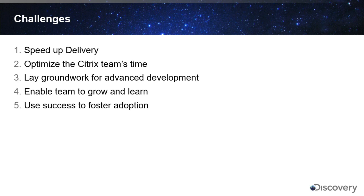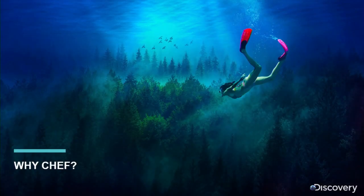And then finally, we wanted to use this example as a success to foster adoption. What that means is this was our first crack at a Windows group. So it was important for us to be successful so that other Windows teams might adopt the same process, and there would just be faster adoption. Tyler, I'll hand it back over to you.